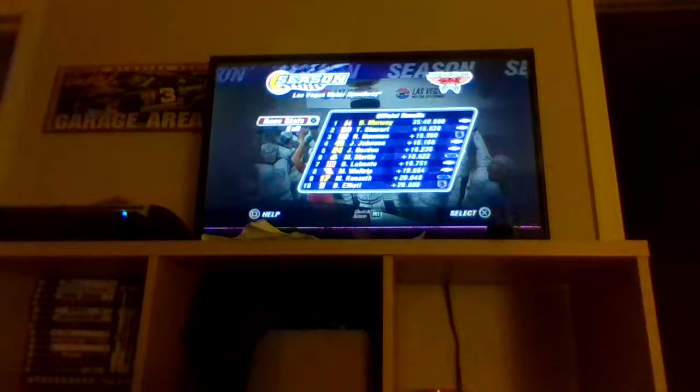So, plus 96 for Jimmy Johnson, plus 96 for Bill Elliott, minus 10 for Brett Bodine, and minus 8 for Hermes Sadler. So that's the drivers I made mad or happy in this one.